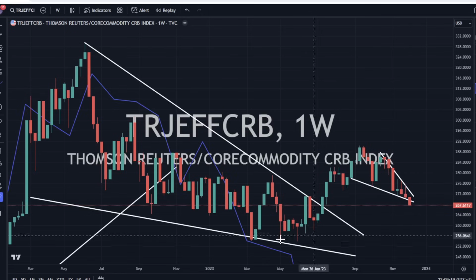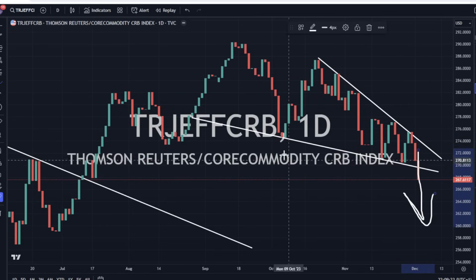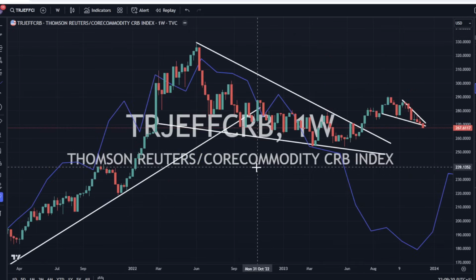CRB index is slightly lower. It looks like we could pop out to the downside and start moving to the downside. Are we in a slowdown for the markets? And we could be.